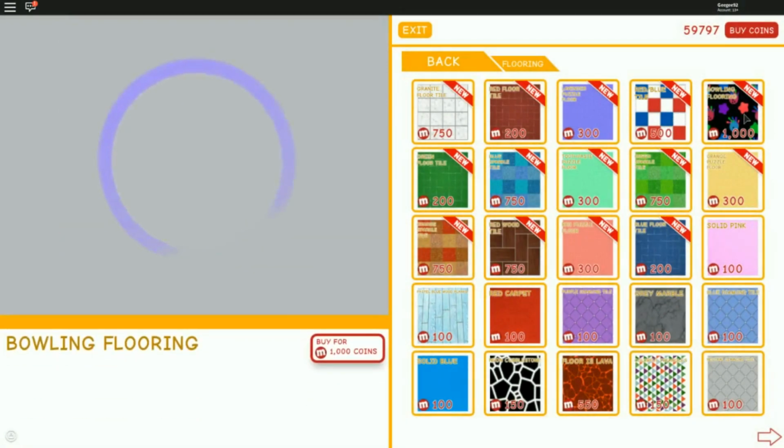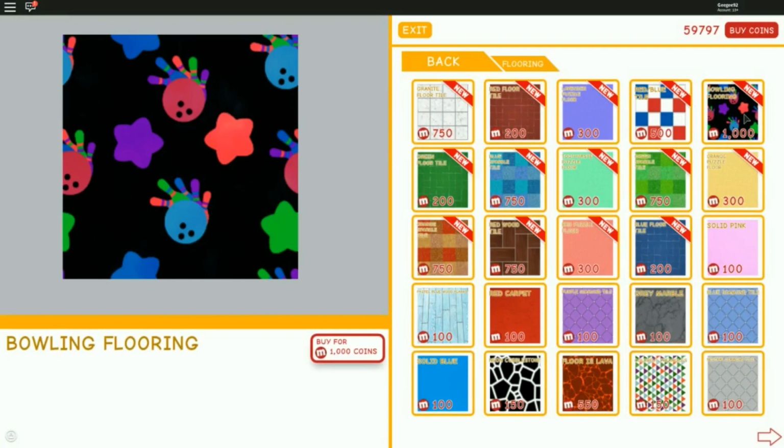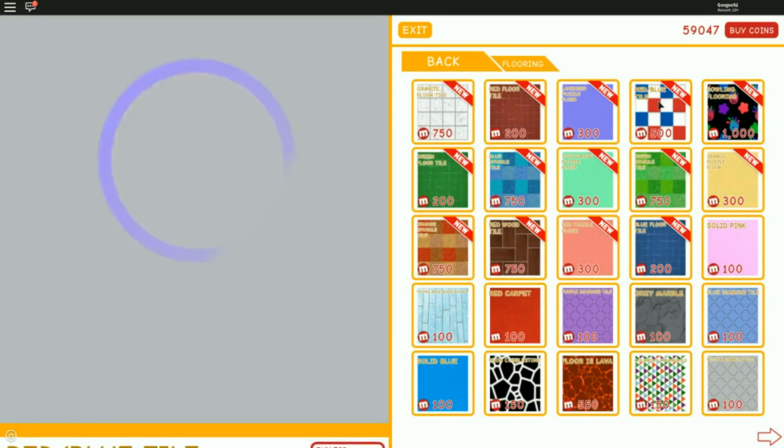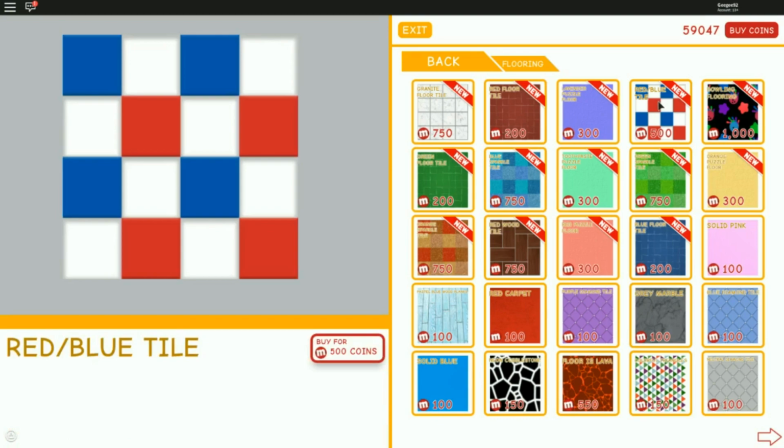Bowling floor. That's cool. I like that. How much is that? 1,000. You want to buy that for 1,000? I don't know. Granite. Yes, for sure. Let's buy some granite. Granite's good. Nice, neutral kind of color. Gonna be great. Red tile. I don't know if I want these yet. If I do, I'll probably buy them later.